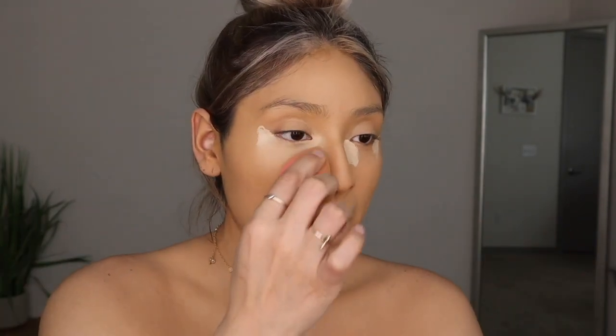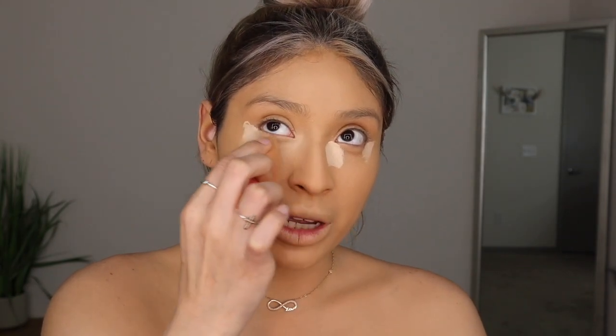A lot has been going on since the last time I sat down and did my makeup with you guys. As you guys know, I'm having surgery due to this health issue that I'm dealing with. It's on February 25th, so it's almost here. I am super nervous about it, but I know it has to be done, and I know it's going to be literally the most life-changing moment for me, I hope.